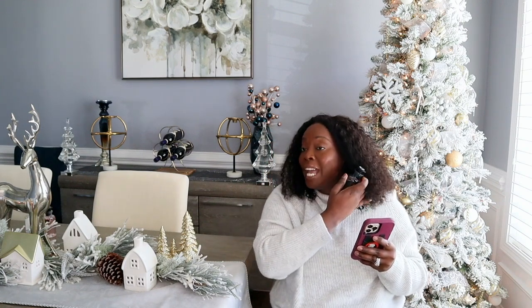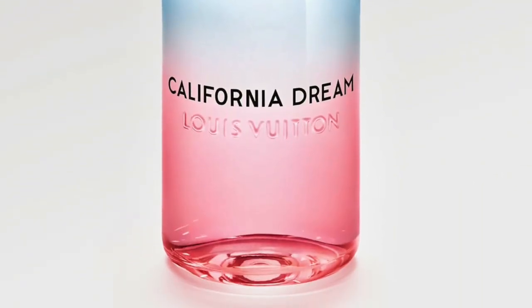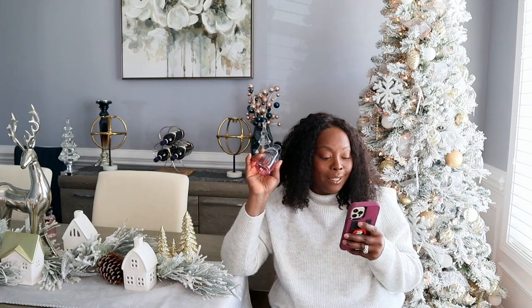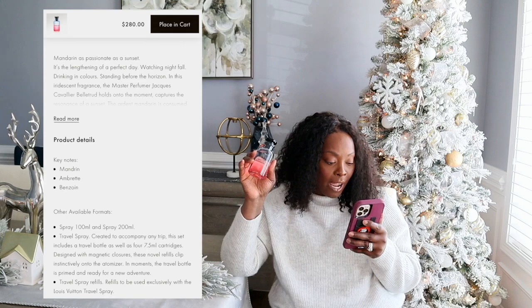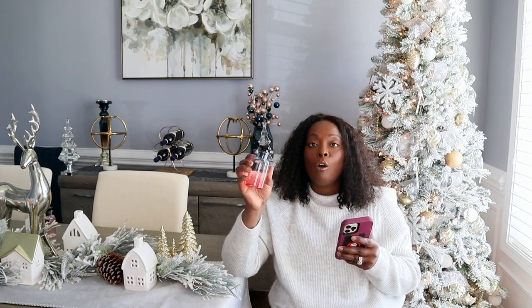It smells like you are out discovering things, walking down the boulevard, finding the best cotton candy stand, okay? You're sweating, but your sweat smells like roses and money. The keynotes are mandarin, amberette, and benzoin. I don't know what benzoin is. But I love this for an everyday out and about.